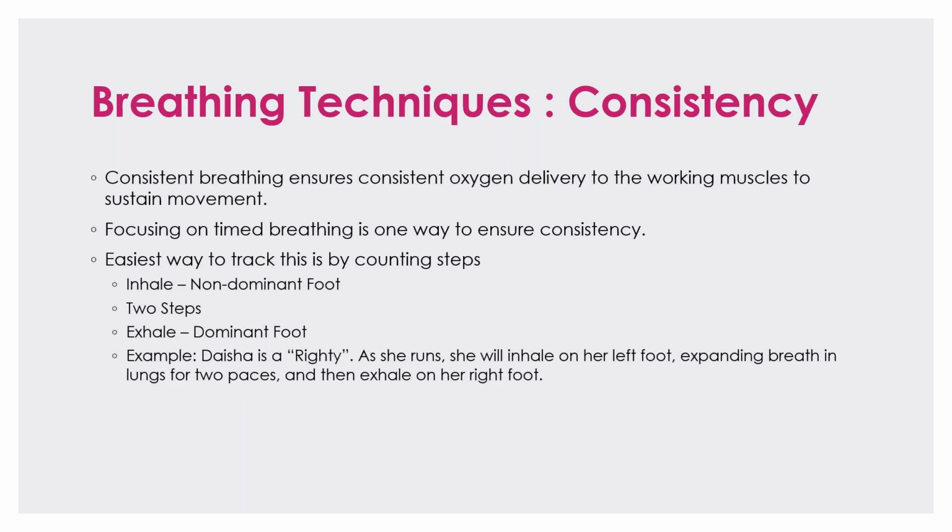So with breathing techniques, we want to work on breathing consistently. And you may say, well, Daisha, how is there even a such thing as non-consistent breathing? All we do all day is inhale and exhale and inhale and exhale. And that is very true. However, when you start to run, you'll notice that breathing shifts depending on how tired you're getting. So consistent breathing ensures that consistent oxygen is being delivered to the working muscles in order to sustain movement.